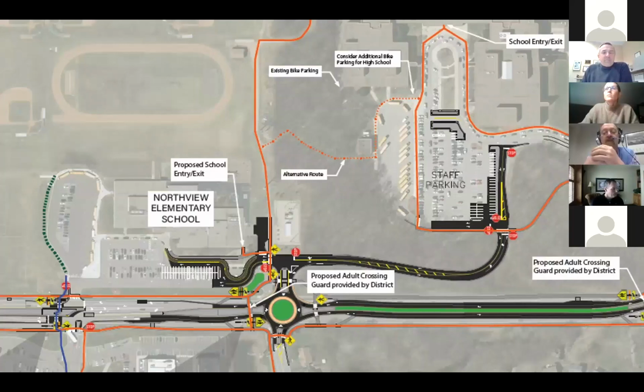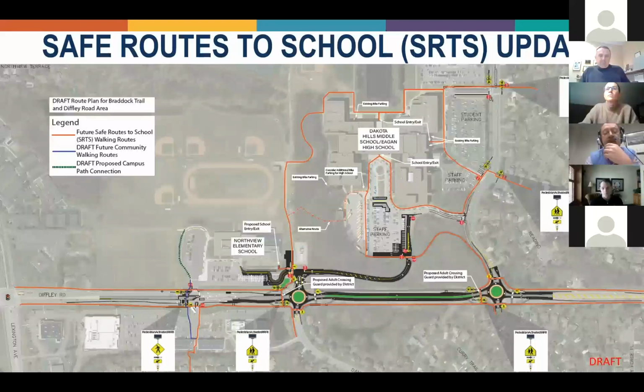Okay, that's good. Then the other thing is we're still going to allow access at the Braddock Trail entrance to what I call the upper parking lot, the one marked staff.